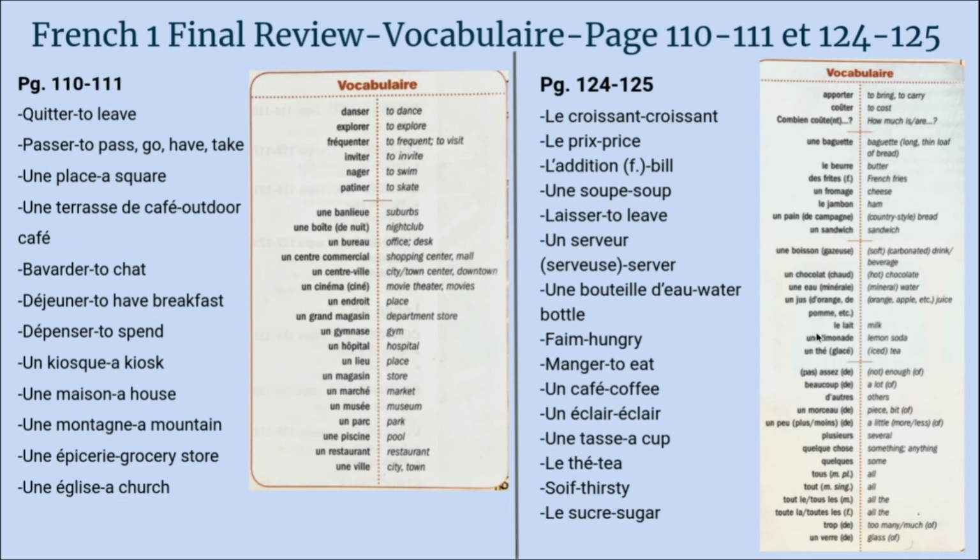This one's a little harder. There's a lot more variation, but a lot of it lines up with an E ending coordinating with the feminine. So over here we have le croissant, le prix, which is price, l'addition, which is feminine, that's the bill, une soupe, laisser, this is an ER verb, to leave, un serveur, or une serveuse, feminine, a server, une bouteille d'eau, water bottle, faim, hungry, manger, to eat, un café, coffee, un éclair. Éclair is a pastry. It's got chocolate and it's filled with cream.